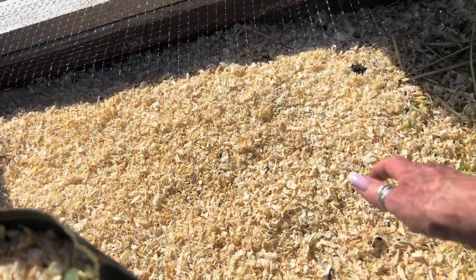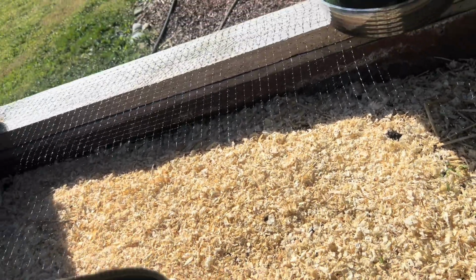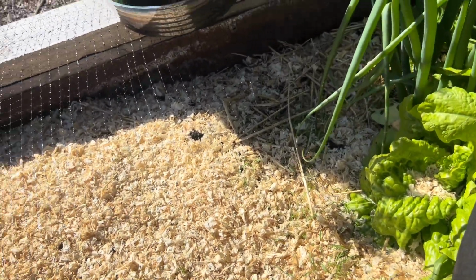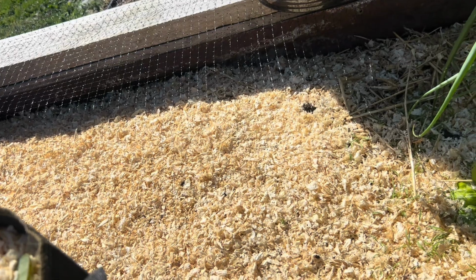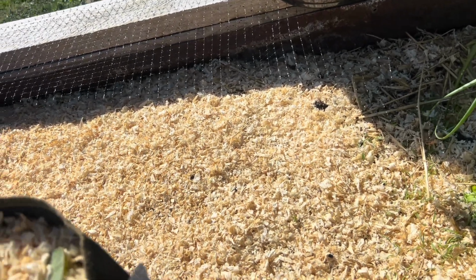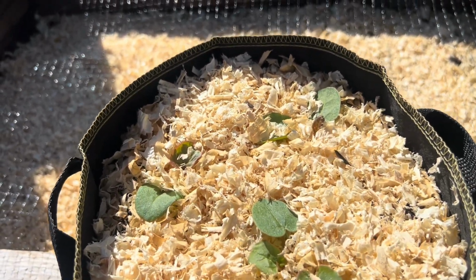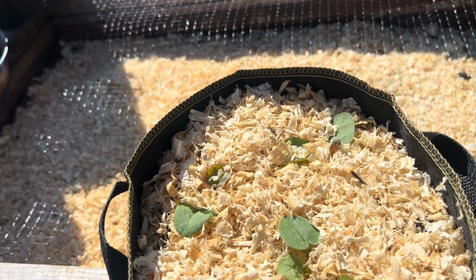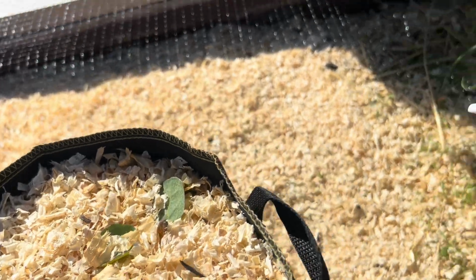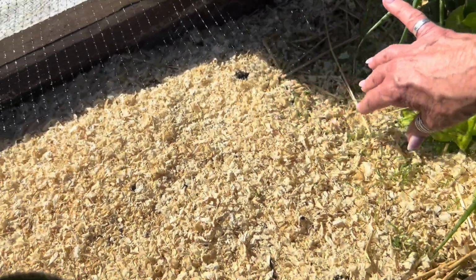And you'll notice I have bird netting over this. So I planted this with beets, and there's carrots on this side. And I kept coming out and seeing little spots where the soil was disrupted, and my wood shavings, and I thought, oh, they're digging up my seeds, but they actually weren't. If you even touch this soil, it is so full of worms. So the birds were coming over and eating worms.